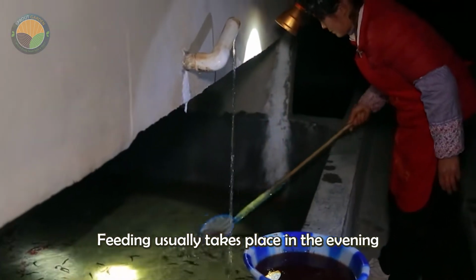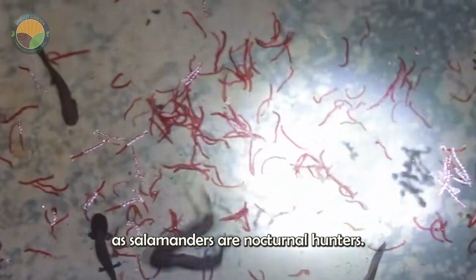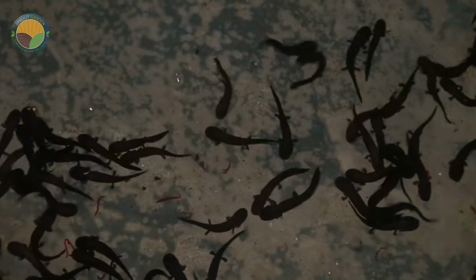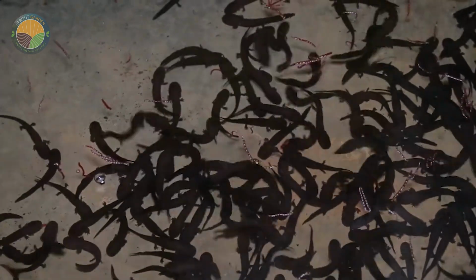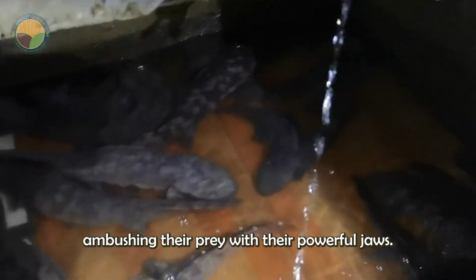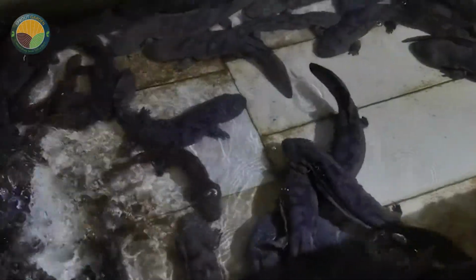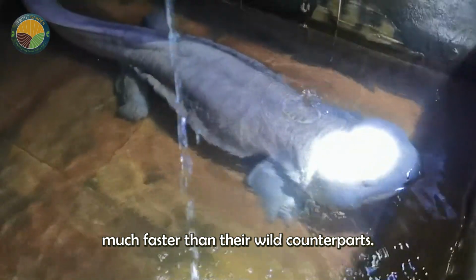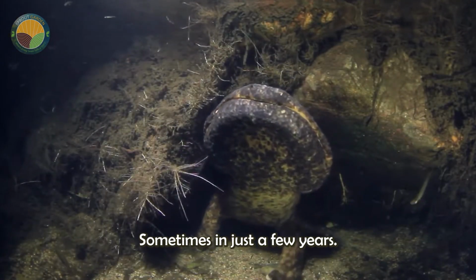Feeding usually takes place in the evening, as salamanders are nocturnal hunters. They rely on their keen sense of smell and sensitive skin to detect movement, ambushing their prey with their powerful jaws. With proper nutrition, these amphibians can reach market size much faster than their wild counterparts, sometimes in just a few years.